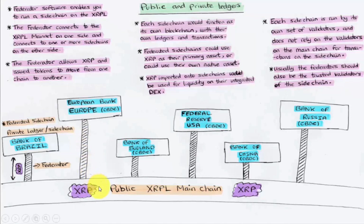So it's still sourced from the main chain, and as a result of being sourced, what does it do to the price of XRP? It shoots up the price of XRP if central banks around the world are literally buying XRP from the main chain, taking it up into the private layer where they are using it. It's still a major demand for XRP.